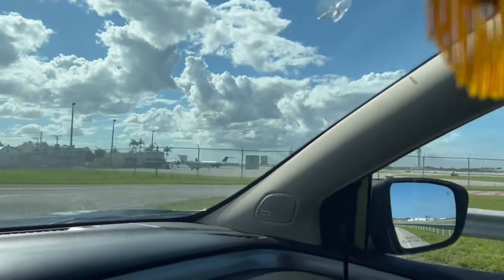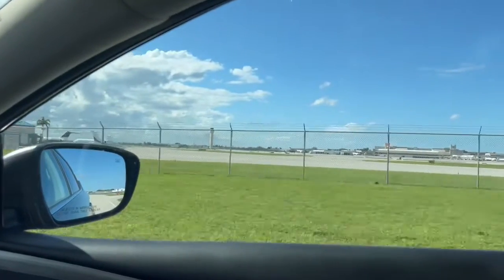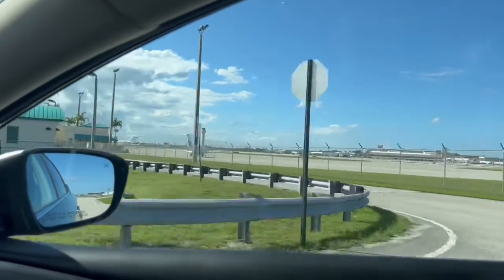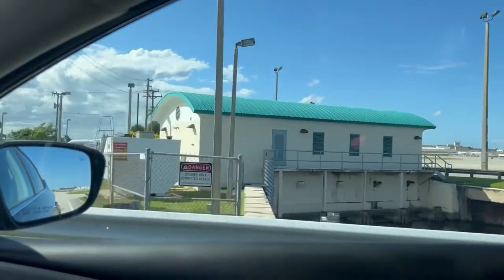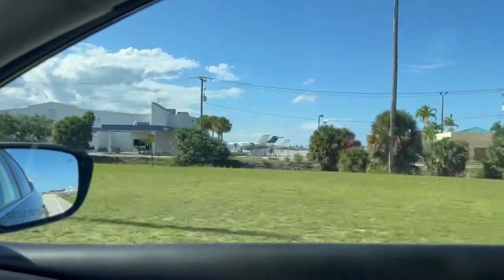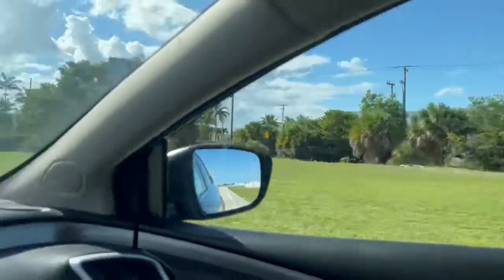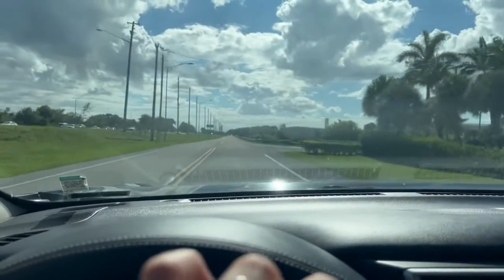Got some beautiful aircraft out here, as you can see today. Let's see if you guys can see some of that. Let's head to the next location.